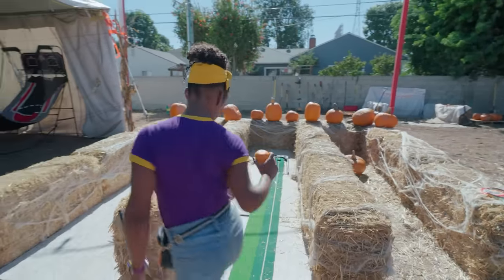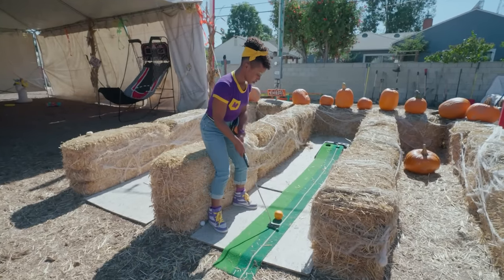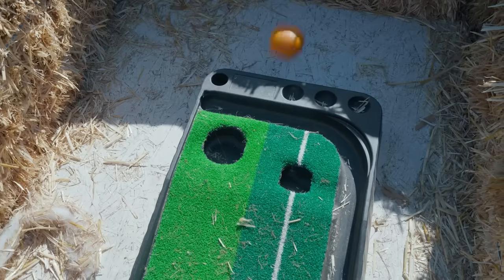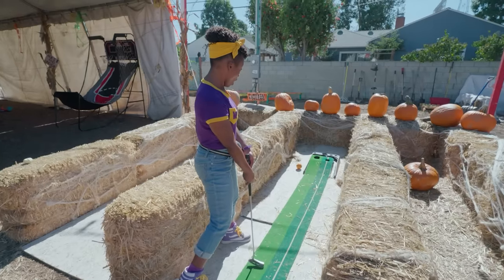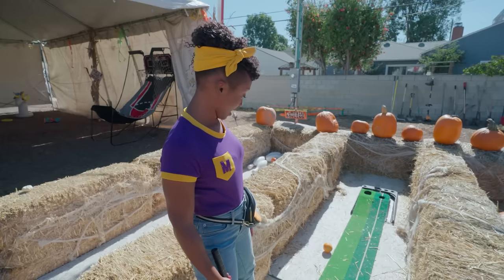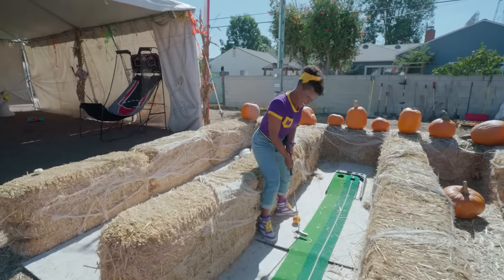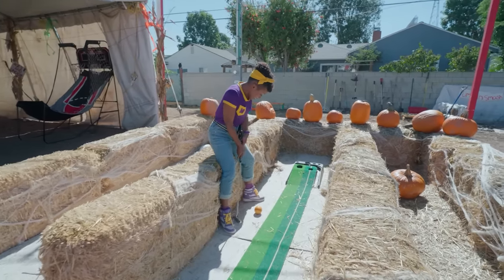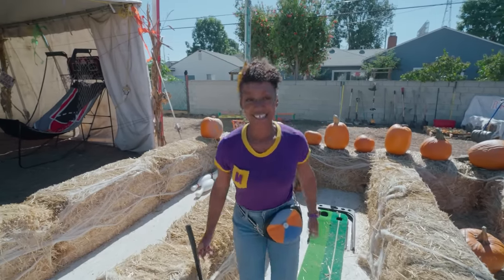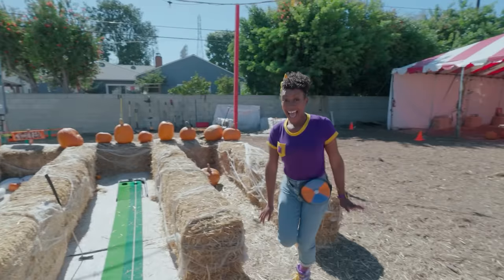Okay, little pumpkin. Let's line it up. All right, time to tee off. Whoa, it's rolling back down. Awesome, I wonder where it's gonna land. Oh, right there, let's try again. A little closer this time. Oh, so close. That's okay. Great trying, though. Okay, here's our last game.